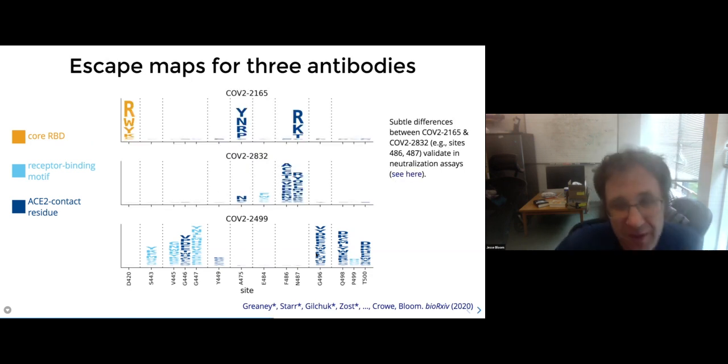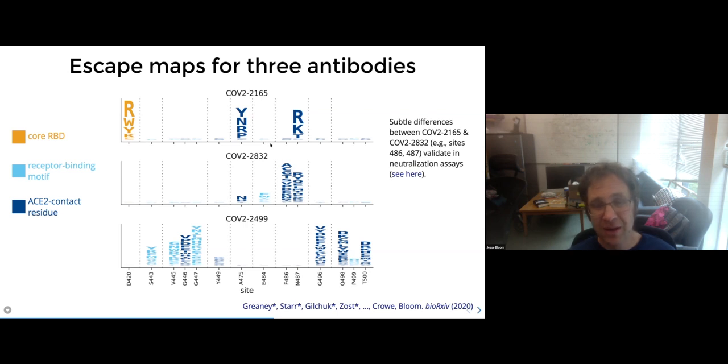Here's escape from a couple of additional human antibodies to SARS-CoV-2. I hope what you can appreciate by looking at these is that all of these antibodies are primarily selecting escape mutations in these ACE2 contact residues. So in a sense, all of the antibodies bind to a generally similar region of the RBD, but yet they actually have quite different escape mutations.